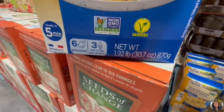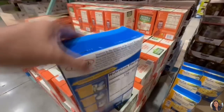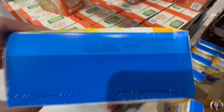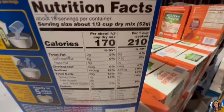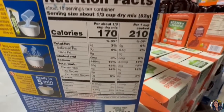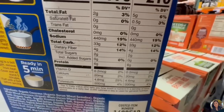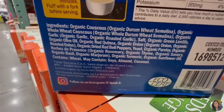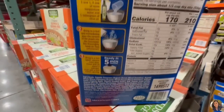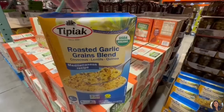You get 6 pouches in here, and according to this, for every pouch, you make about 3 servings. Now, let's turn this over so we can see here some of the nutrition facts. But look at that. There's the expiration date, so you pretty much still have a whole year to use this box since it doesn't expire until 2024, right? Here's a serving size, 52 grams, 170 calories, 2 grams of fat, 33 in carbs. I love that it has 4 grams of dietary fiber in here and then also 6 grams of protein. Right here you have the ingredients, but it's actually very easy to cook and it's ready in 5 minutes.